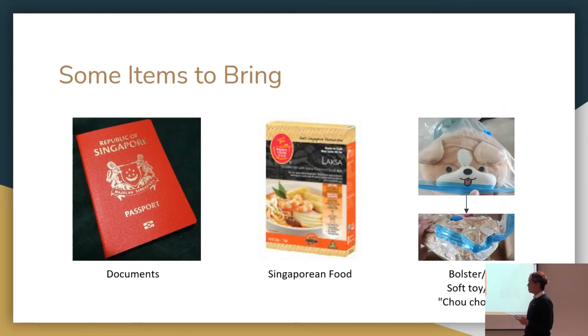Now, for some things to bring over. Aside from the important documents that India has covered just now, like your COC and your CAS, bring over some Singaporean food like laksa packets, in case you miss a taste of home. Or whatever bolsters or soft toys you might have, because it might help with homesickness. Bolsters, they don't have over there, so I recommend packing. What I did was put my stuff inside a vacuum bag and compress it, and you save a lot of space.